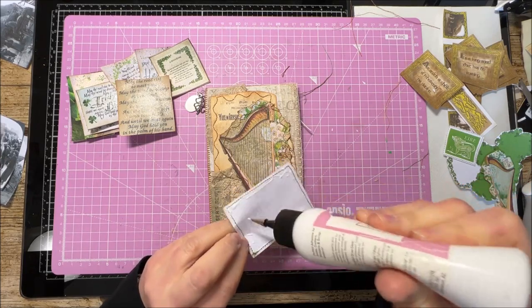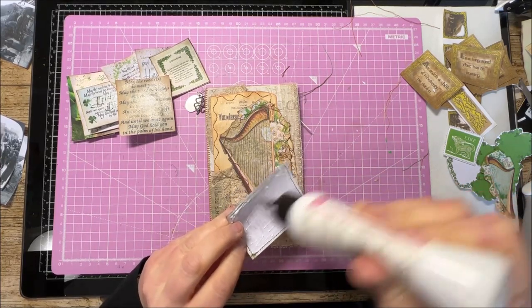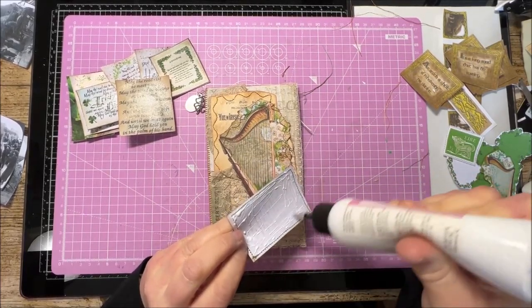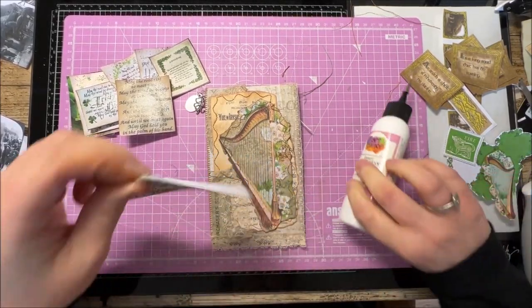Yeah, definitely. Oh, I'm quite pleased with this cover, actually. I wasn't quite sure where this was going to go today. I was thinking about it last night, and I was like, oh, I don't quite know what to do.